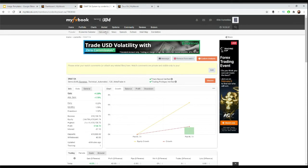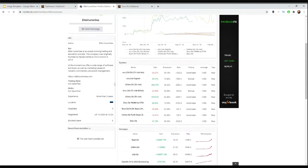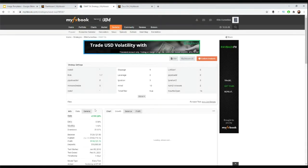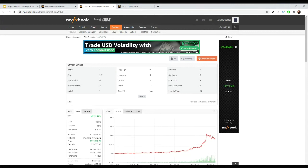I can show you the backtest that was done to give you a little bit more idea, because this doesn't give much information. There we go, SWAT EA backtest. Now, this is with 1.7% risk, so just a tad less than 2% risk per setup.